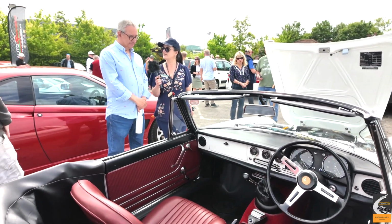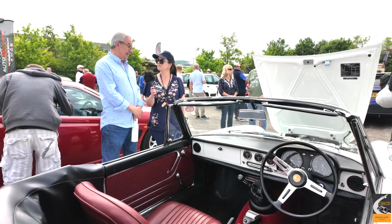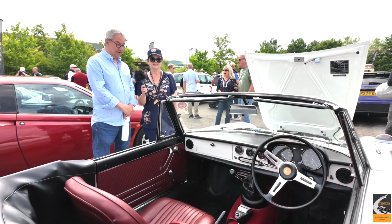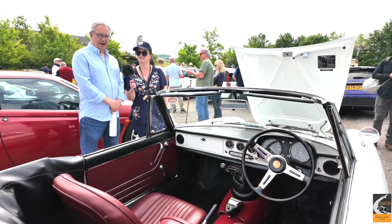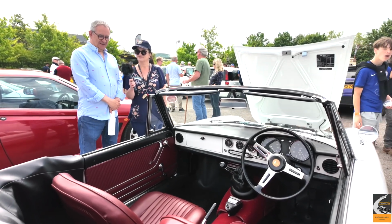So it must be pretty rare then, right-hand drive and this colour scheme. Yes, there's not that many. There's not many boat tails, which is what it's called. But there's not many of them.